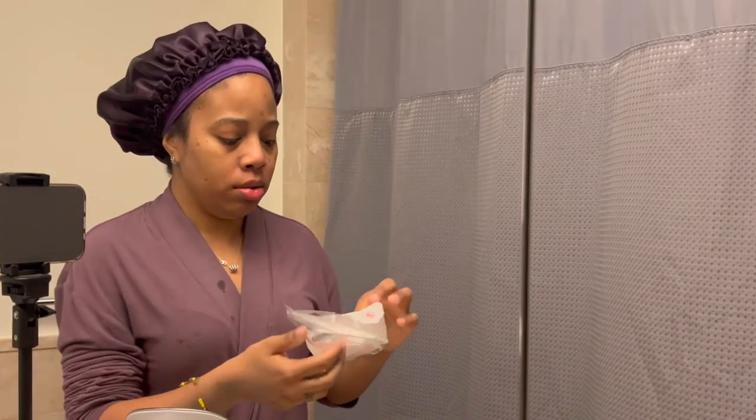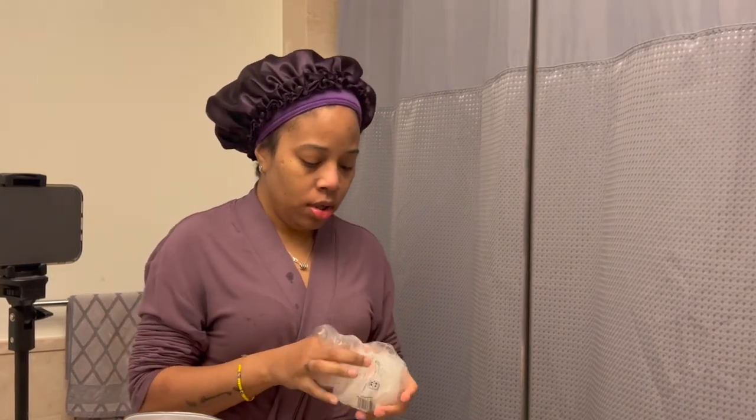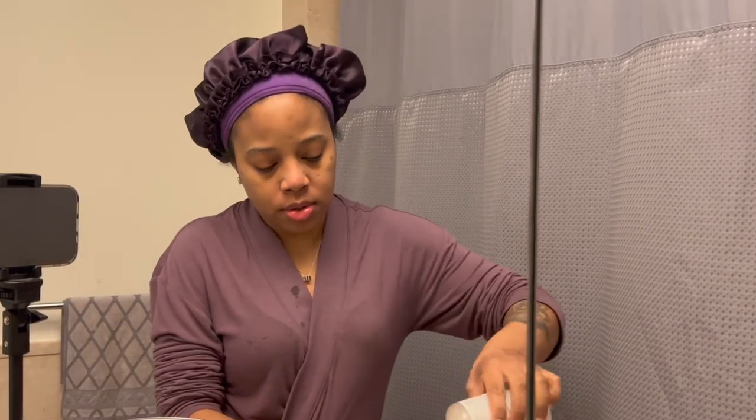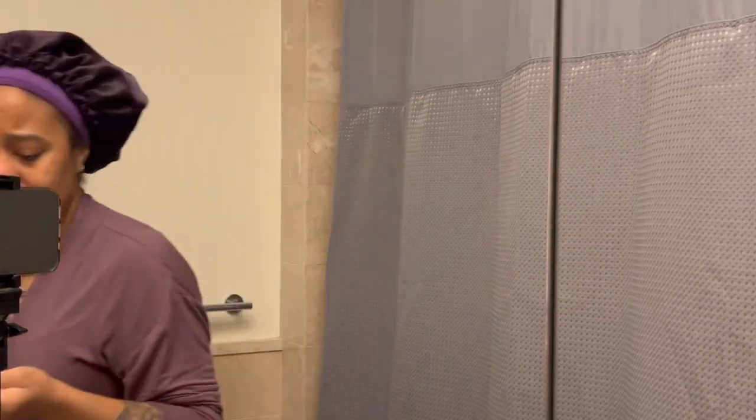So now that all the steps are done in regards to products that have to be washed off, we can jump into everything else. And first I'm just gonna go in with this toner. Ow! I forgot I did dermaplaning and this crap really burns. Bad idea. Such a bad idea. But had to be done.